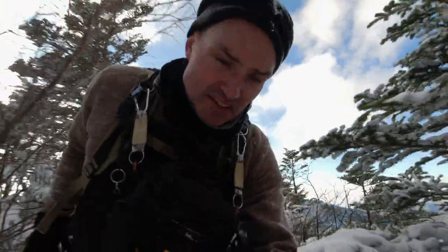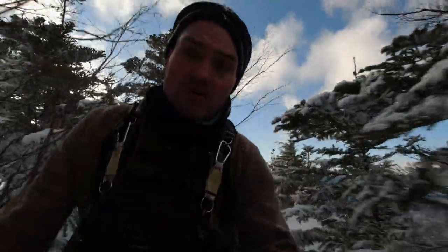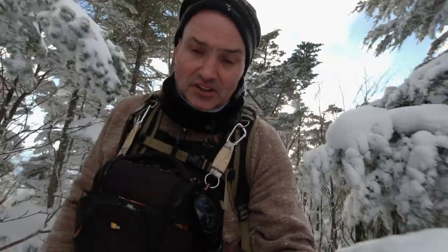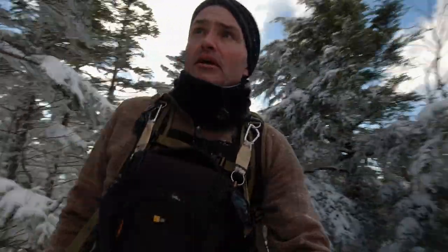Been a grind climbing this thing in the snow. Definitely want to make sure you have the appropriate footwear if you're going to climb Asama in the winter. You're going to need crampons and snowshoes, that's for sure, because it is rough.